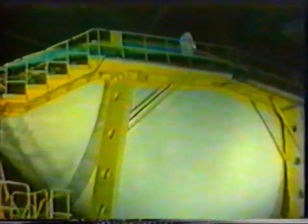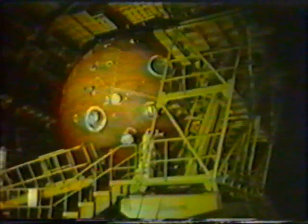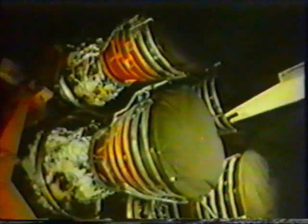The core module of the rocket consists of a tank with an oxidizer filled with liquid oxygen, an inter-tank compartment with a control system instrumentation, a fuel tank for liquid hydrogen, and a tail compartment containing engines. The core module is about 8 meters in diameter and 59 meters in length.